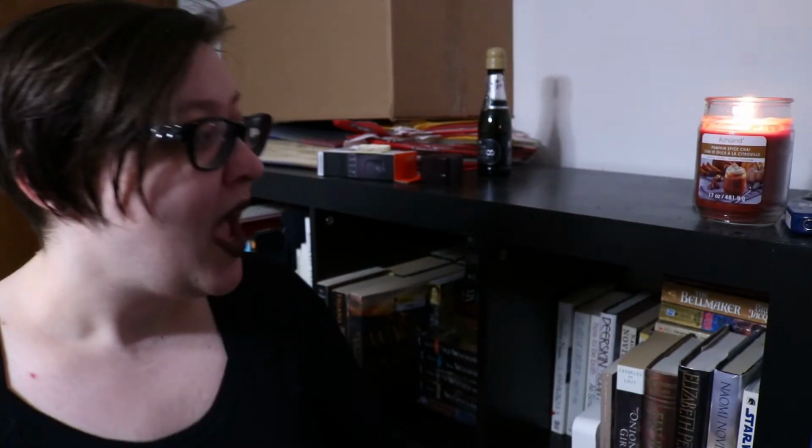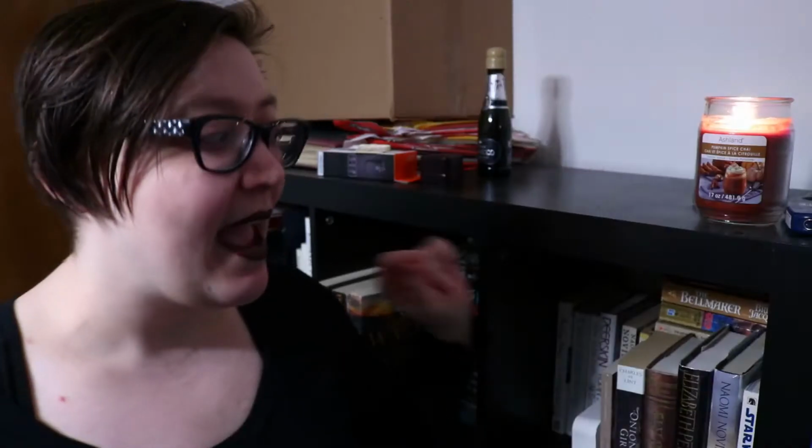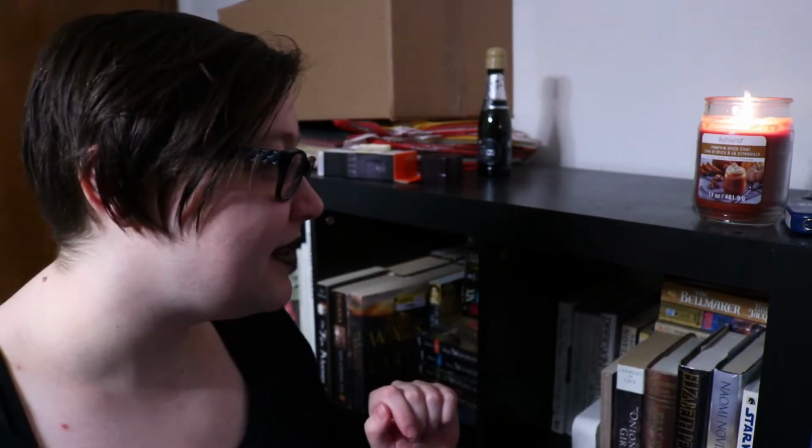I recently took everything off my bookshelves. I know this is kind of a terrible angle, but I'm working with this much floor space, and trying to get my camera situated is a nightmare. So just bear with me. I took all of my books off my bookshelf, I'll show you in a second, or I'll insert a picture. And I reorganized all of them by color. I did mix up the read and unread, and the color thing is not the strictest because I don't have a ton of books.